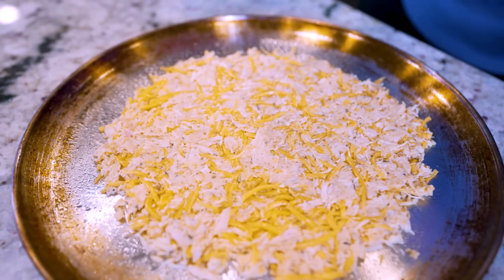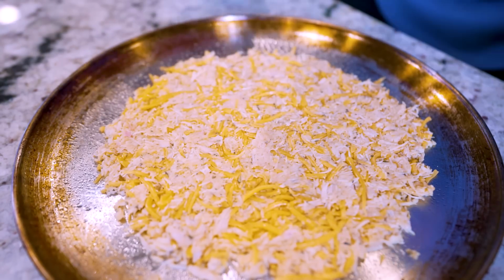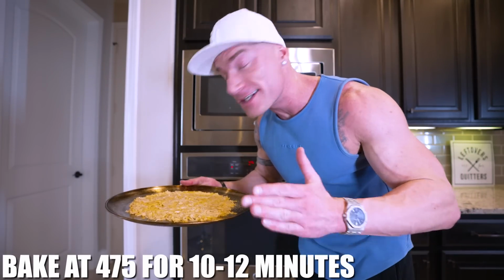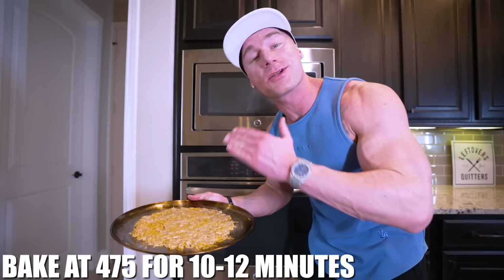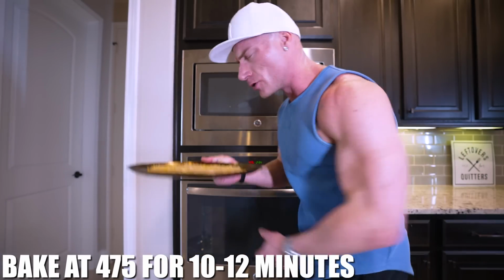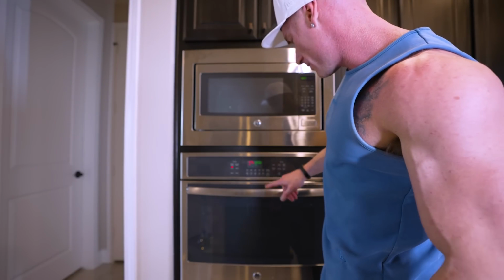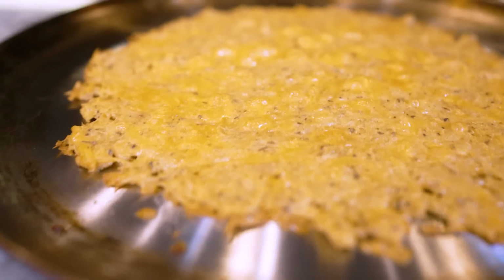Now, in order for all the magic to happen and this to come together, what we gotta do is toss this in the oven at 475 degrees for about 10 to 12 minutes. You may have a hard time believing this is gonna be a crust, but once that time elapses, you're gonna be a believer. We'll go ahead and toss this in. I'm gonna set a timer, and there you go, folks. When I return, you already know what time it is. Let's go.